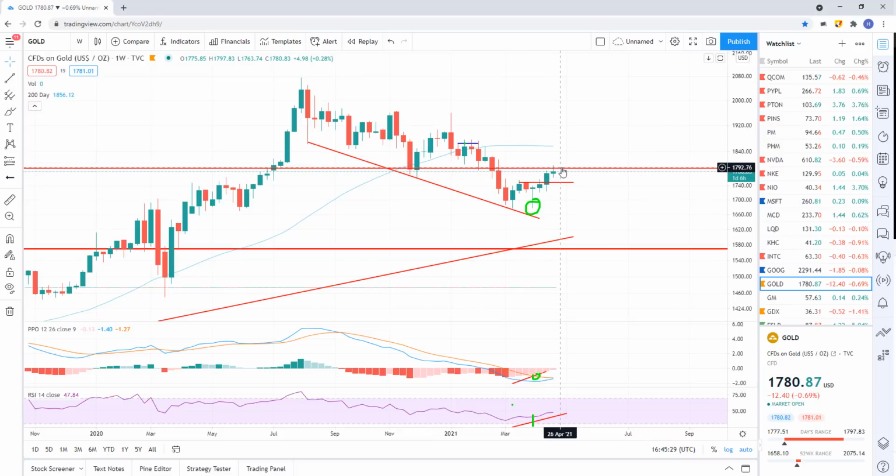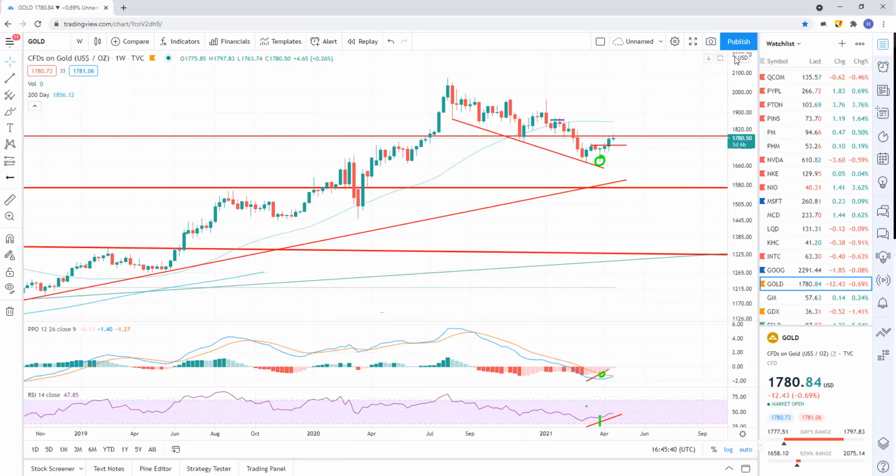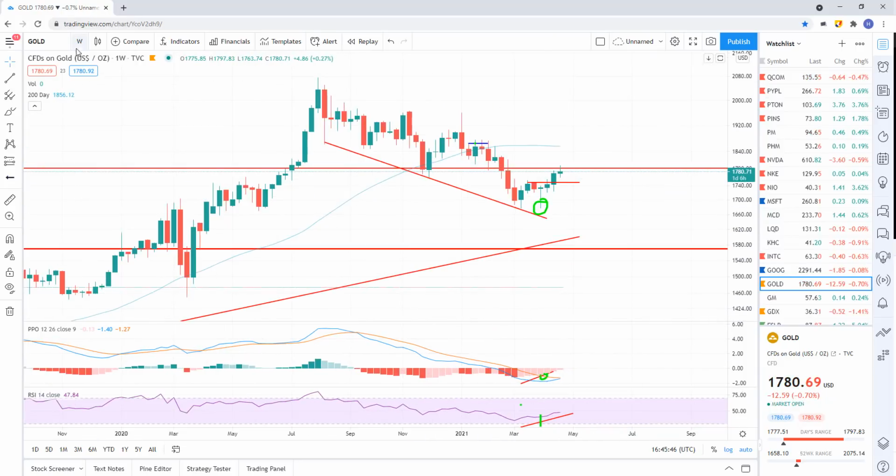Now a break above this 1790, and what I'd like to see is a break, come back in, test it again, hold, and then start to move higher. To me, that would confirm that we're likely just going to make another move higher in gold and probably head up to 3,000 or 4,000 or wherever we're actually going. All right, that's what I got on gold.